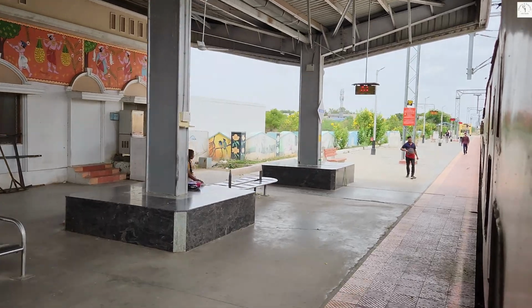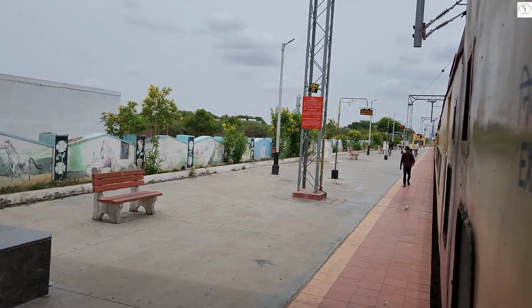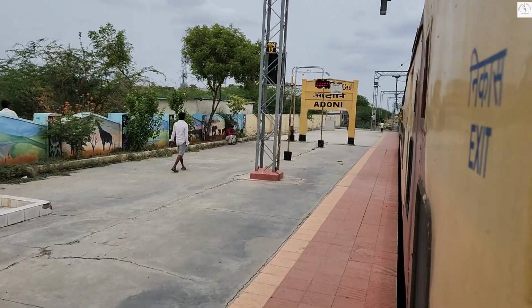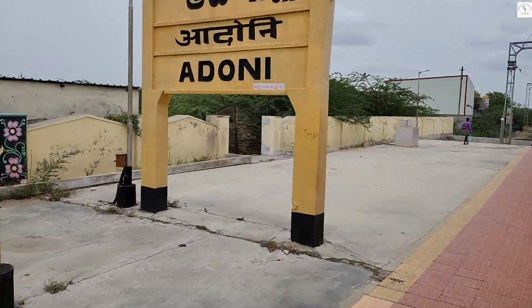So if in case you are interested in history, then you can definitely come to this place and visit that particular fort. After this particular station, our train will be stopping at a very important junction, that is Guntakal Junction. So let's meet at Guntakal Junction.